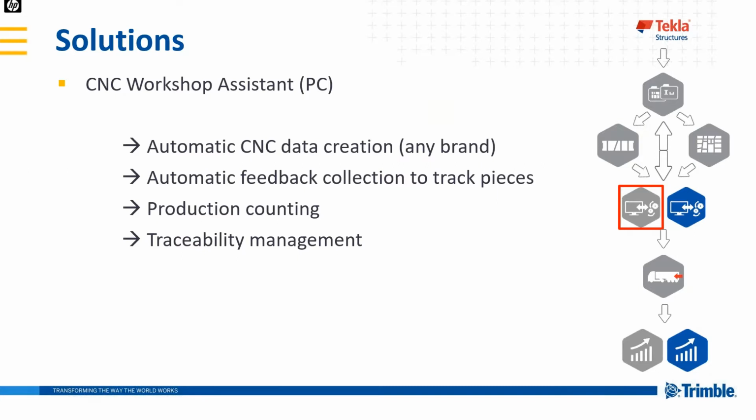So after the material is brought in, checked, and nested, then really what we do is we create automatic CNC data creation for any brand of machine. We can do it for Ficep machines and any other brand as well. We can do automatic feedback collection in this CNC data production, so we can get automatic feedback from Ficep machines back up, which we'll be discussing. And for non-Ficep machines, we can get some manual feedback. This includes production counting, time tracking, and traceability management as well.